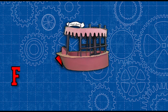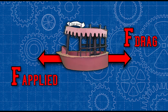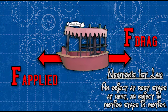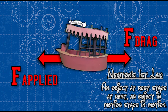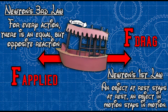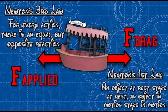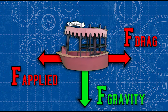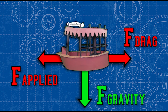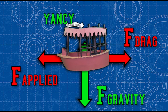When they move at a constant velocity, the motor applies a forward force, while the drag of the water pulls back on the boat. These balanced forces keep the boat in motion, according to Newton's first law. The motor pushes on the water, and the water pushes back on the motor, propelling the boat forward, following Newton's third law. The 7,368-kilogram boat with passengers creates a gravitational force, so to keep the ship afloat, Disney Imagineers had to design it with enough surface area and with a low enough density to have an equal buoyancy force.